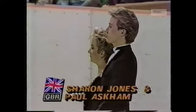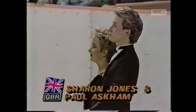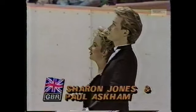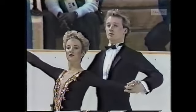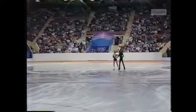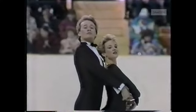Sharon Jones and Paul Askham of Great Britain. 8th in the European Championships this year. You know, the British have traditionally, through the years, been very powerful in ice dancing. Ice dancing, like ballroom dancing, sort of got a hold. It struck a friendly nerve in the English consciousness. The World Ballroom Dance Championships are held there. It's been a very receptive area for it. The Russians have come in, the Soviet Union has come in very powerfully in the last few years, but the English have been great ice dancers, traditionally.